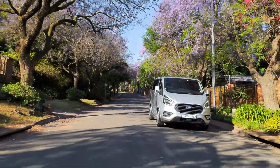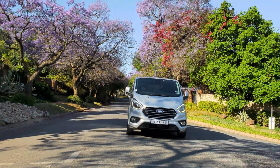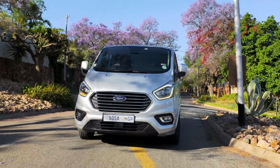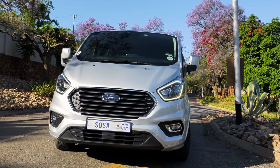This thing is huge. It's like a bus. It's huge. But the turning circle, it turns nicely. And that's a good thing. Because in something this big, you'd expect the turning circle to be very bad. You'd expect the turning circle to not be good.